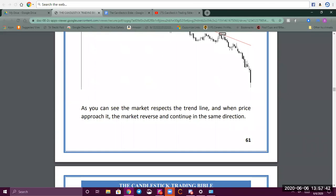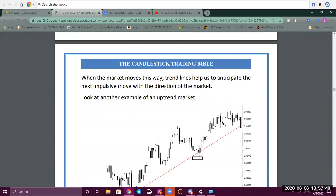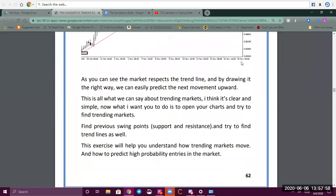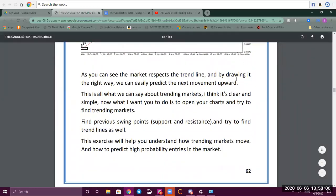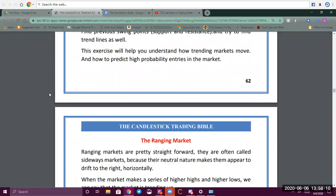As you see, the market respects the trend line. When the price approaches it, the market reverses and continues in the same direction. When the market moves away from trend lines, it helps us to anticipate the next impulsive move in the direction of the market. So we have it here, here, here. It's breaking it now. Right? As you can see, the market respects the trend line, and by drawing it the right way, we can easily predict the next movement upward. This is all we can say about trending markets. I think it's clear and simple. Yes, that's pretty much a trending market, so we can move on from there.